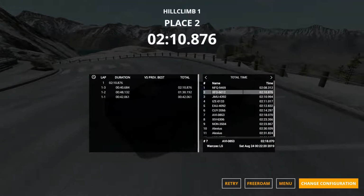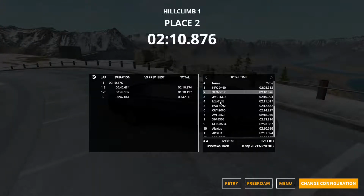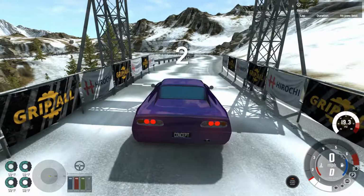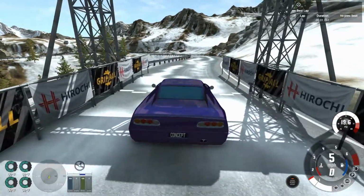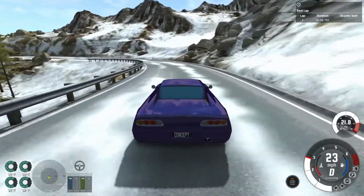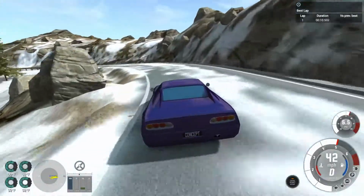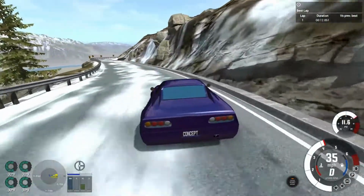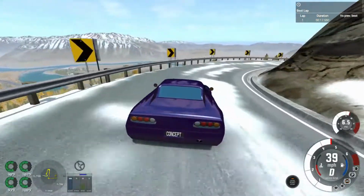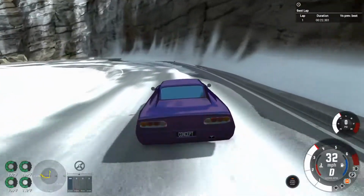Number 2, 210.876. Puts her behind the Atrame, ahead of the Rossovy and the Concession. Here we are on the downhill. The Puppe handling very well, performing way beyond what her horsepower and weight would suggest, showing that a well-designed car is better than the sum of her parts.